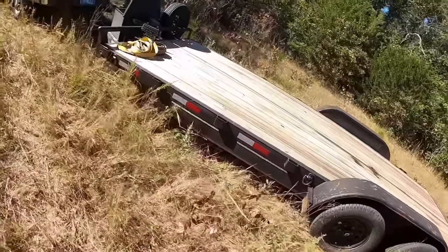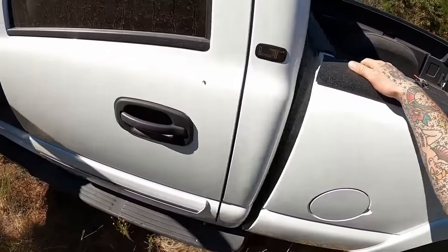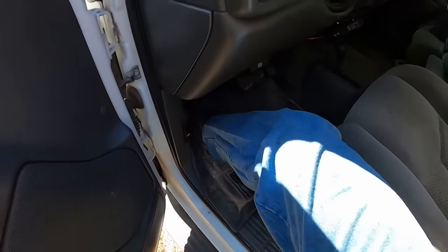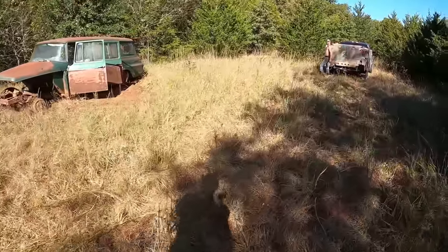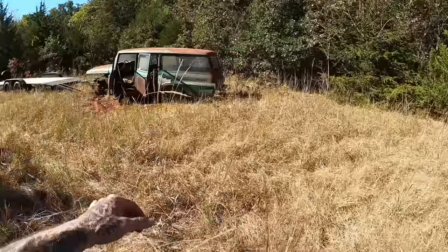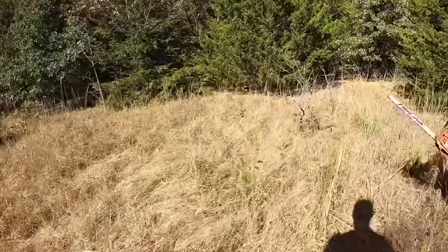Yep. I probably should have brought something to chock these wheels. I ain't got nothing back here. I had 2 blocks. I don't know if this parking brake works. We will set it. You got any blocks by chance? I was gonna say, you wanna make some blocks real quick? Yeah. I'm guessing that ain't gonna roll the greatest, so if I could block my trailer, it'd probably help. I had 2 wood blocks and I forgot them.